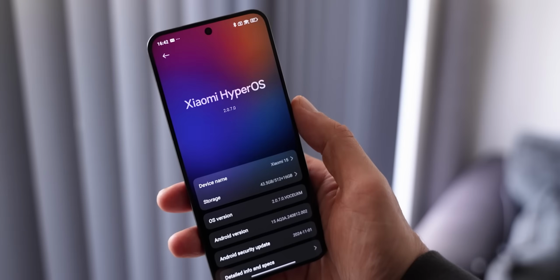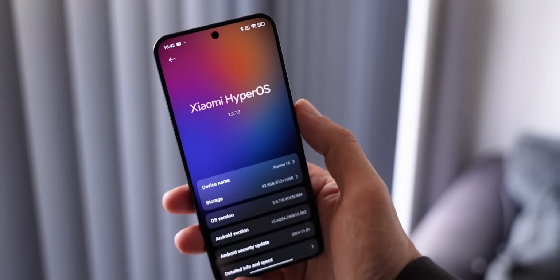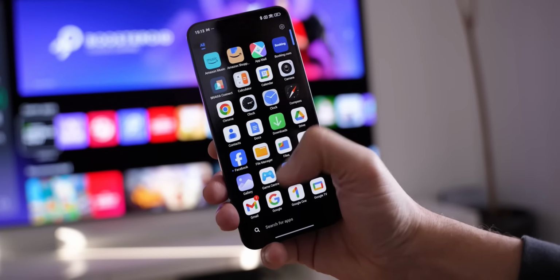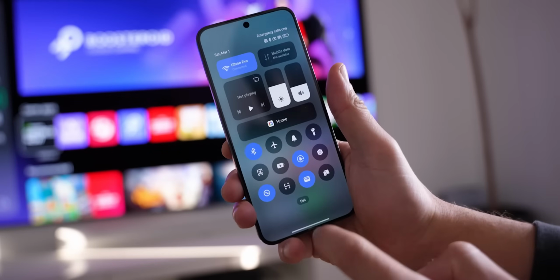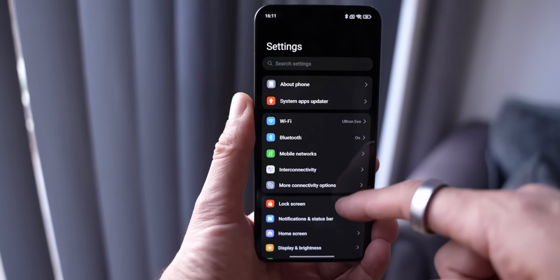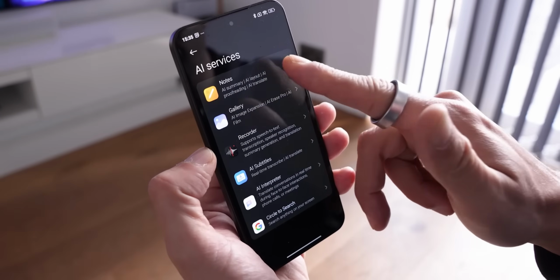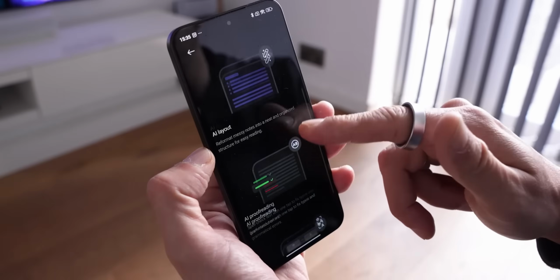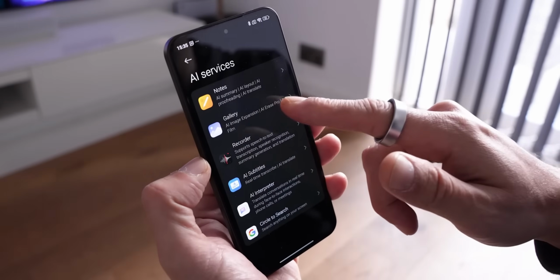Software is HyperOS 2 based on Android 15. If you're coming from MIUI, it's familiar territory, but feels a bit more refined. They're promising 4 years of OS updates and 6 years of security patches, which is solid for longevity. And they've crammed in a bunch of AI features: Google Gemini integration, image editing, translation. Some of it is genuinely useful. Some, well, AI is still AI.